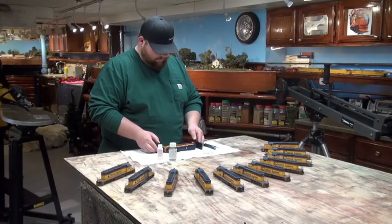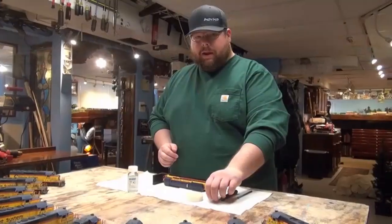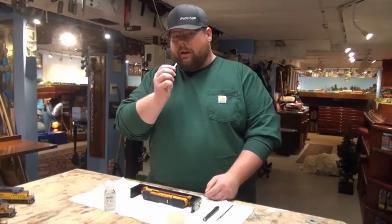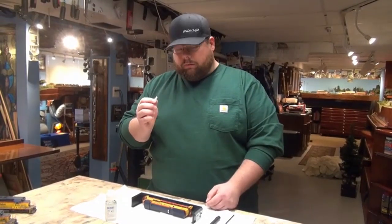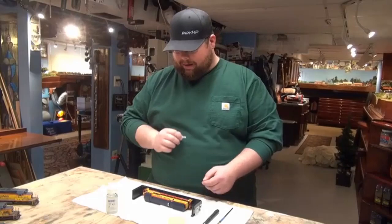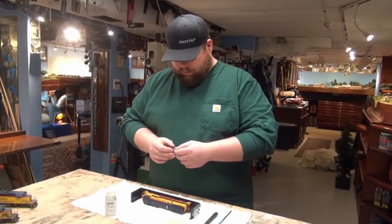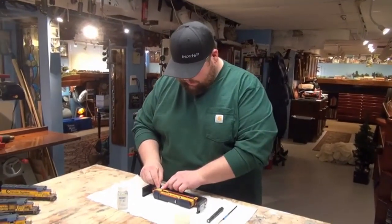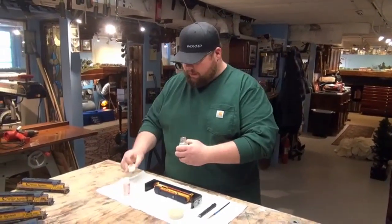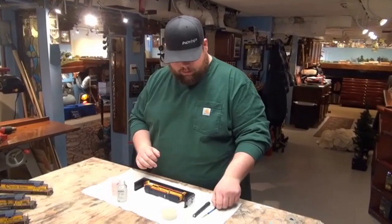We're going to start off, you're going to need to get a piece of paper towel cut to the exact size of the number that you're removing. If you do not do this, you will remove anything that your paper towel touches, which would be very bad. So what we're going to do is we're going to lay this on here. I've already got this one cut to size, so you'd want to do whatever you're doing and cut it to size. I'm going to use the Solvaset because this is what I like.